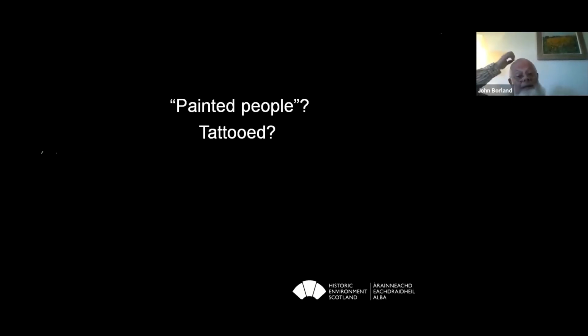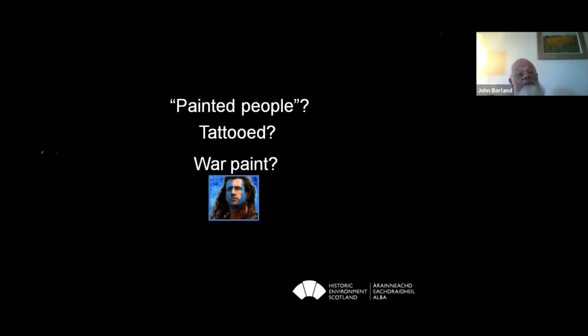So the name Picti, painted people, what does it mean? Well, the truth is we don't actually know. It could imply that they were tattooed. We have no evidence of that. It might have been a reference to woad or war paint, although frankly the prospect of them all looking like Mel Gibson is truly frightening.